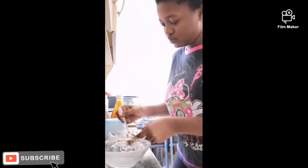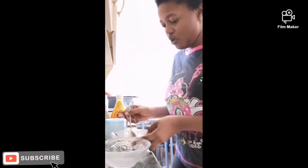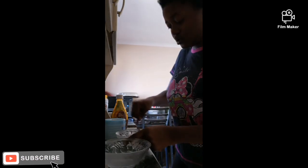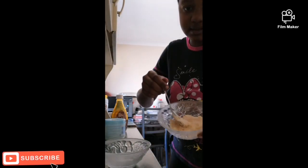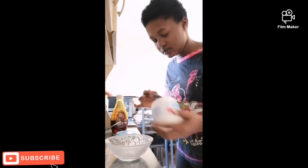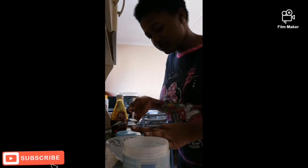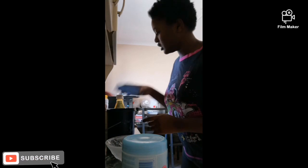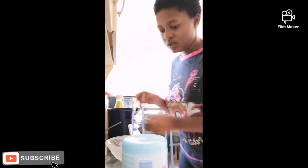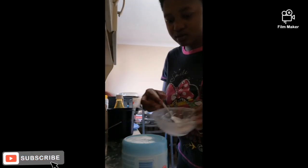So you just have to do this. It's gonna be messy, so you have to do it in the toilet or outside, but I do it in the toilet or in my room. So you just mix and then you'll get something like this. So that's for the face. And for the lips, you just need a small amount of Vaseline, and you put sugar, and you just mix the two together, and then you have something like this.